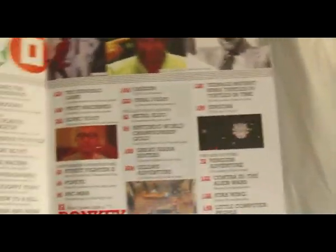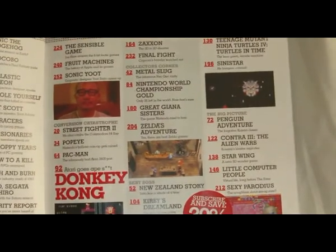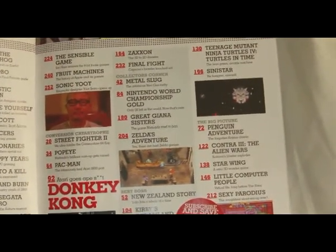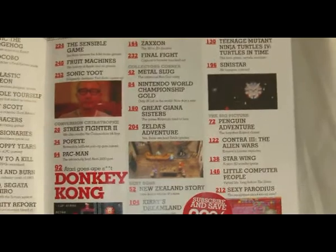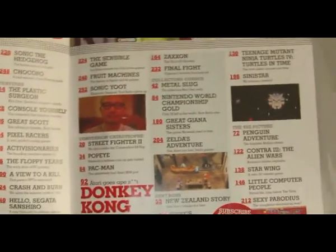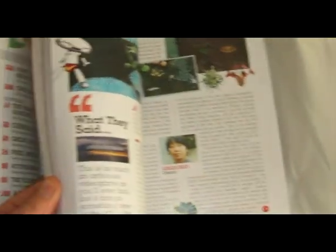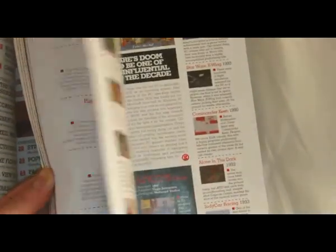I just want to show you one of the spreads if I can find it. So here's the contents. Let me just give you a look at that. They've got a good spread on Mega Man. I'm just trying to find it though. Not going so well. Burning Ranges. Good feature on Burning Ranges. Good Street Fighter feature. Okay, let's just have a quick flick, see if I can find it. And the presentation's quite similar to Retro Gamer, which is I think why people get it confused.